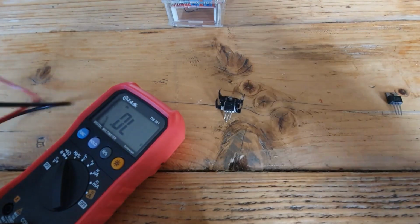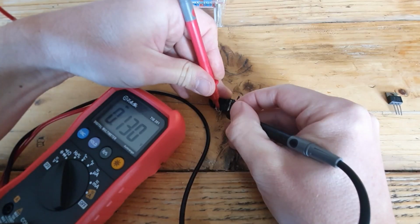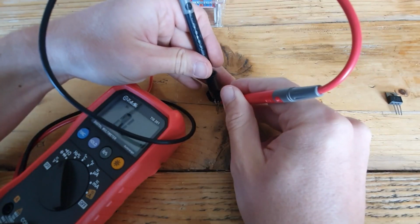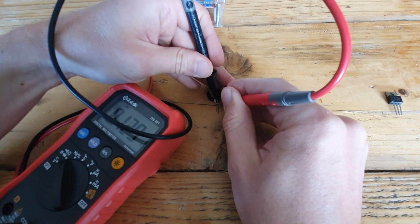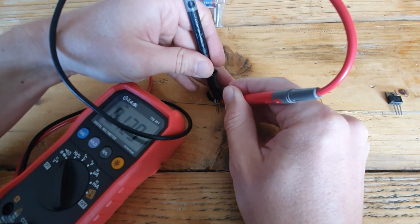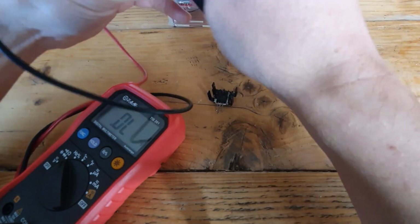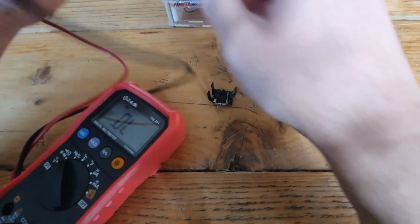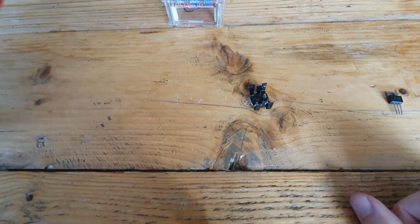Same test on the old one. There we can see we're getting a drop of 1.3, so that's not so good. And if I reverse the polarity, sorry, 0.129 voltage drop. So that is clearly damaged. No good.